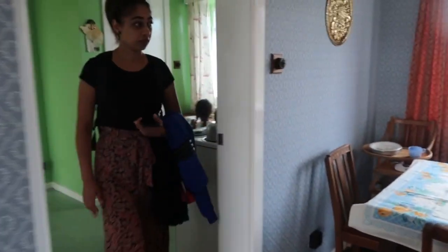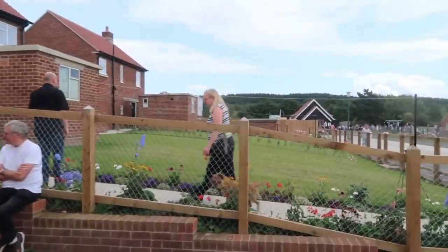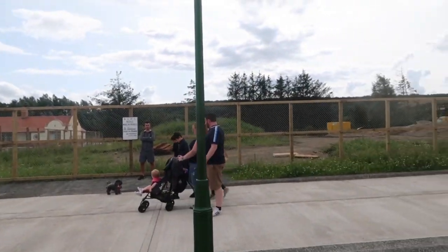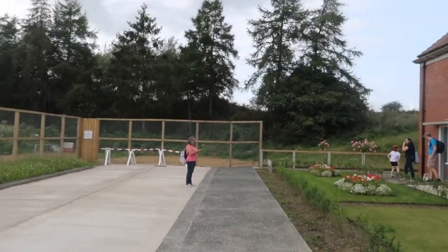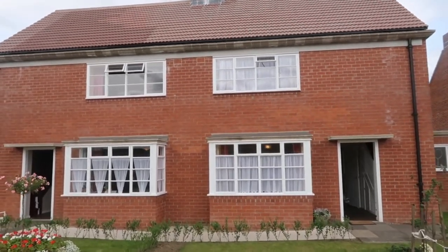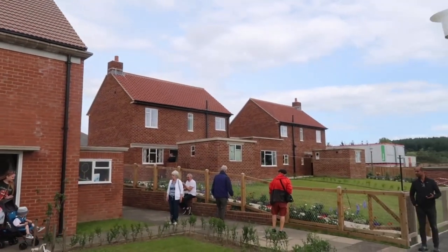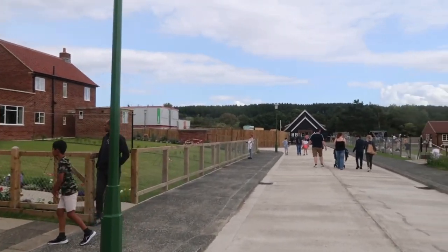Ready? Who's it going to be? Wave. Radio on in that one. There we go. I like how you can just go in and out through all the different houses. Obviously, it's semi-detached, but you can walk through both. You don't have to go through each door. Some more houses. That's good.